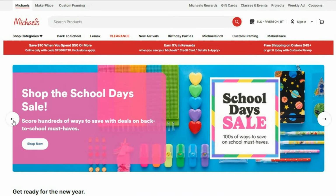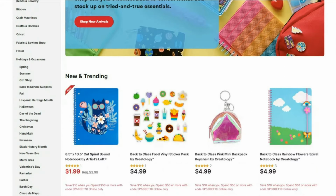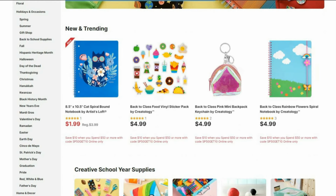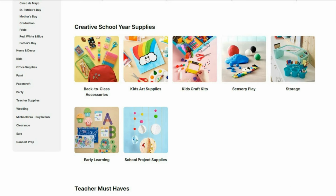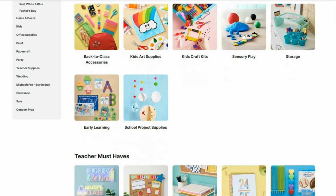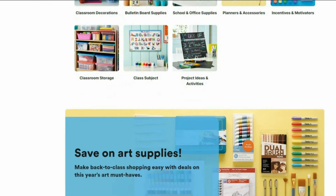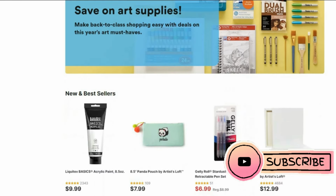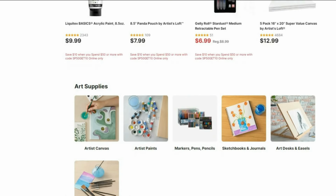Also, they have a ton of back to school items on sale right now. So if you have kiddos at home that are getting ready to get back to school, or you're a teacher even, they have some really great deals, it looks like. So you want to actually go online for these to see them, and then maybe check them out in the store. Or if you're really close to a store, just head on over. But I think that it's really cool that they have stuff for teachers as well.